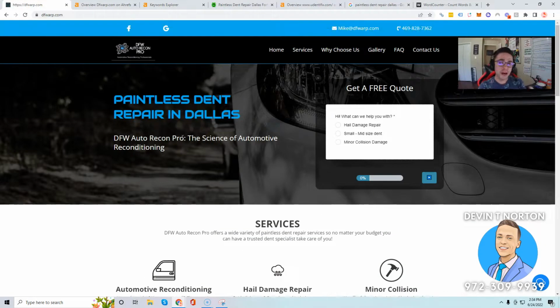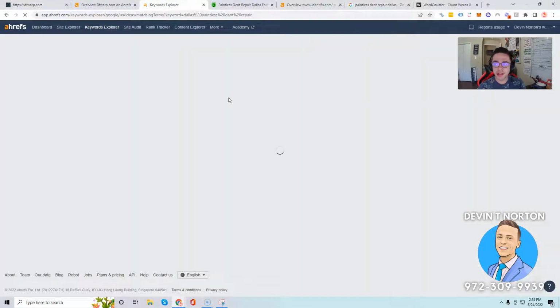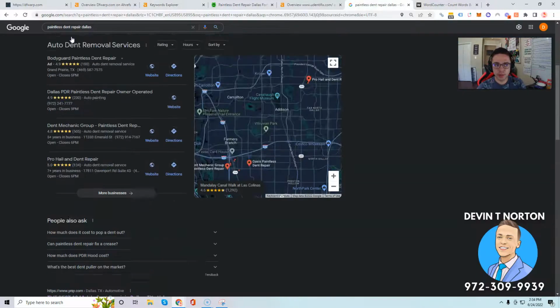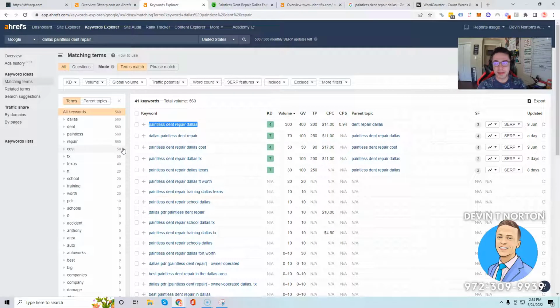fit in what's called buyer intent keywords. A buyer intent keyword is a phrase that somebody commonly types into Google when they're ready to purchase your services. So I actually pulled up a list here of some common buyer intent keywords for your industry in your area. And you can see Paintless Dent Repair Dallas, which is what I'm using for this. If somebody types that in, they're obviously looking to purchase right away. Or Dallas Paintless Dent Repair, Paintless Dent Repair Dallas Cost, Paintless Dent Repair Dallas TX.